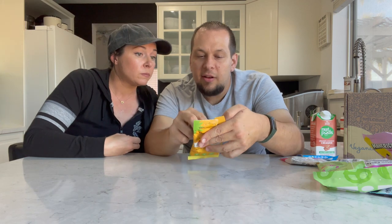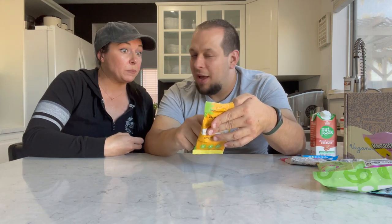It's the weirdest thing. How many calories do you think are in one of those little gummies? How many calories do you think it is?